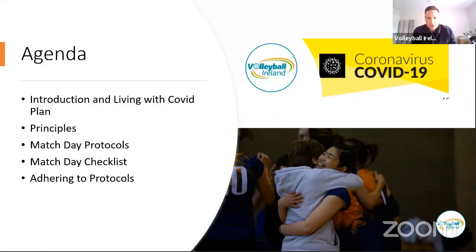So the agenda for the update really is we're going to provide a bit of an introduction on the various levels of the Living with COVID plan that the government published a couple of weeks ago. We'll chat through the core principles that we've come up with that underpin the protocols. Norma will then take over as our COVID officer and chat through the match day protocols and also the match day checklist that each match day COVID officer will complete and submit after the game. And then finally, we will go through the process in terms of adhering to protocols on the day of a match.